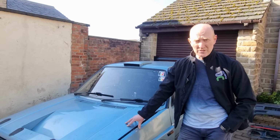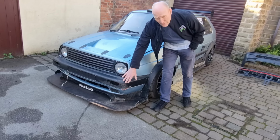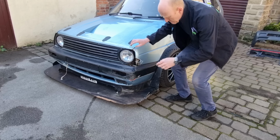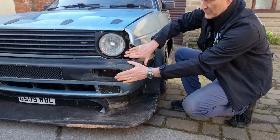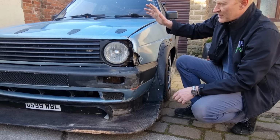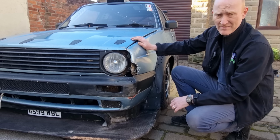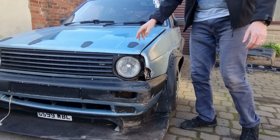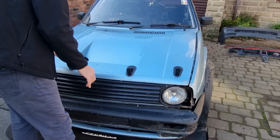I went backwards along the side of the Armco and caught this left corner. As the car was going backwards, the splitter just caught the edge of the Armco there. And then the bumper and the inner wing both impacted on the barrier, pushed those in, popped out here, and that's it. That's the damage on a 90 mile an hour impact into the barrier. I'm so lucky. I'll show you under the bonnet so you can see what has happened.